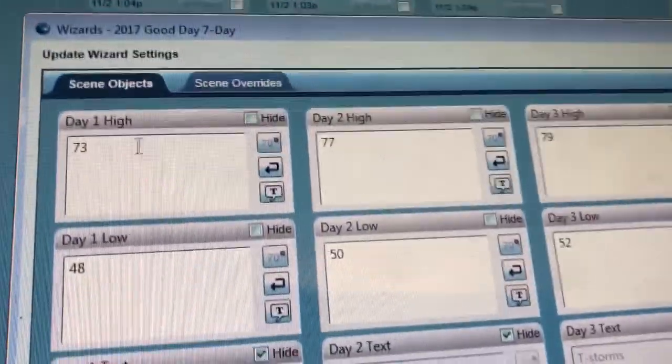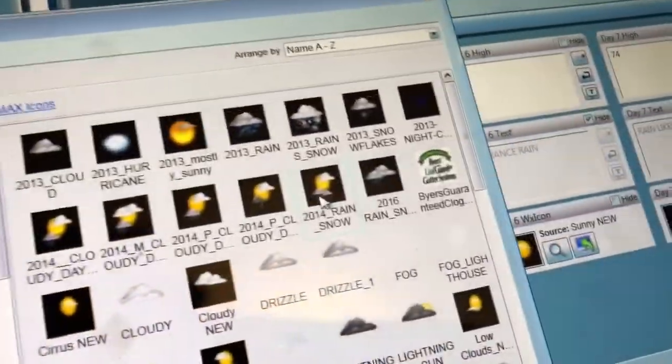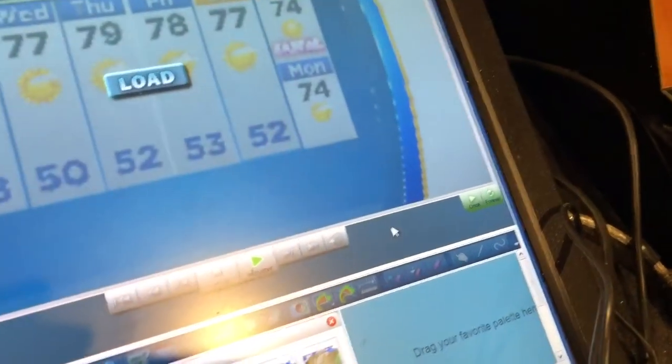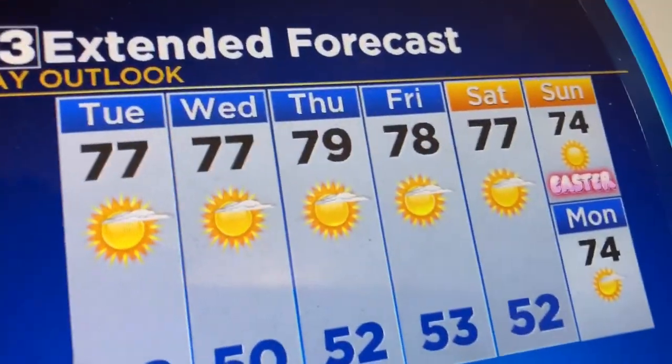So then I'll type in all the data. So if today's going to be 77, I'll change that to 77. And then I need to show what it's going to look like today. So let me go get like a happy little cloud. Yeah, mostly sunny, that sounds about right. And put it right there. Hit OK and apply. And this is what it looks like. And boom, see, now it's 77.